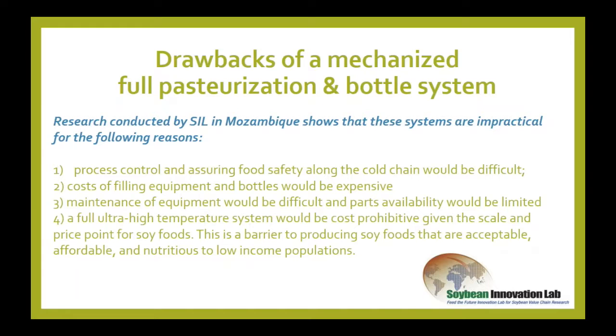And finally, a full ultra-high temperature system would be cost prohibitive given the scale and price point of soy foods. And it is SIL's mission to produce soy foods that are acceptable, affordable, and nutritious to low-income populations. And this is also the customer base for many of our soy dairy entrepreneurs. So this system would increase the price of their soy foods and not make them as accessible to low-income populations.